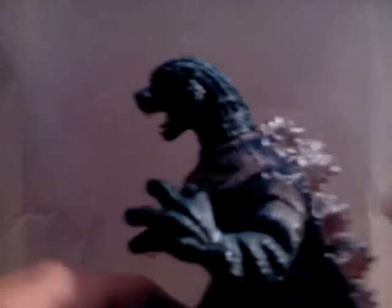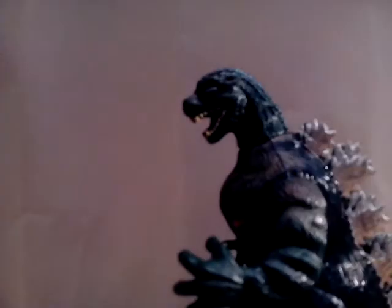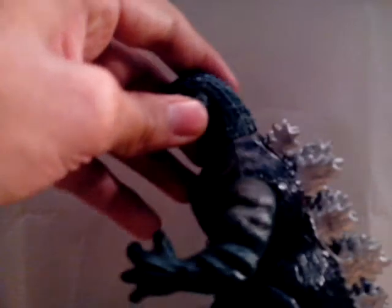Legs are humongous, and the feet are nice and bulky. Gonna give them this muscled up look. So yeah, design and detail is actually okay for today's standards. Paint job is kind of neat. We kind of got this green color that you would see on Godzilla 2000.